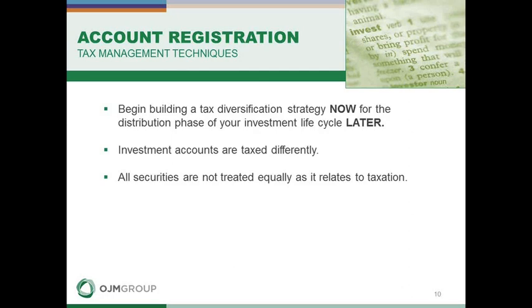So there are qualified accounts, which would be your 401k, profit-sharing pension plan, 403b, etc., in addition to traditional IRAs and rollover IRAs. Those are taxed at ordinary income rates. You also have Roth IRAs and the cash value of life insurance, which, if used appropriately, will be tax-free when you take those funds out. And then your traditional brokerage account, which is funded with after-tax money, is subject to taxation at capital gains rate.